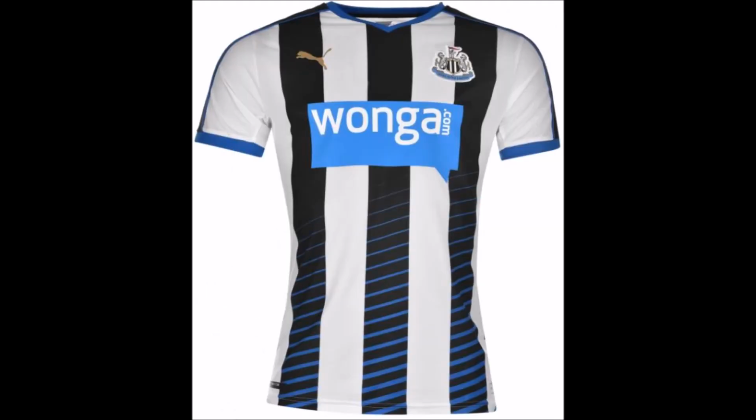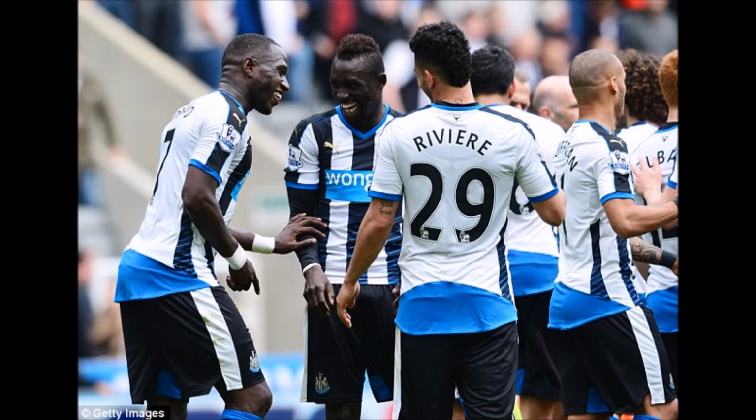And on to Newcastle now. If you look at it on the front, it does look like a nice kit. Maybe the little fading blue on the bottom of the stripes does look a bit dodgy, but apart from that, it looks fine. But then you see it from the back, and it's just white. There's no stripes. It's just white. And I'm not sure about that. Some people might like it, some people might dislike it. In my opinion, I do like it. I think it looks nice. It makes the name and number on the back stand out.